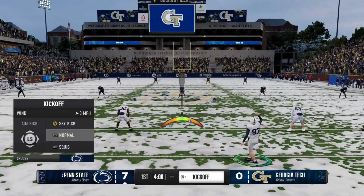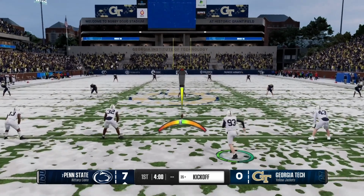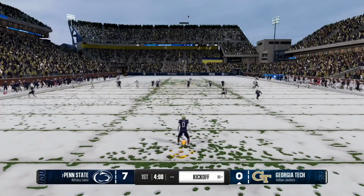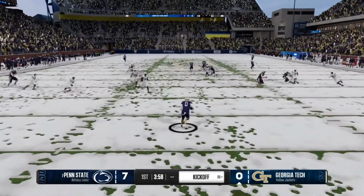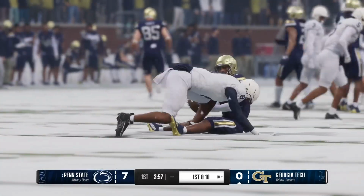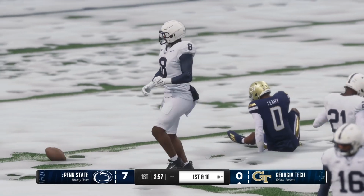And he got that extra point through. No slipping on the snow. It was good. From inside the 10, here he comes. He was looking for some running room, but not much to be found as he stopped at the 18.